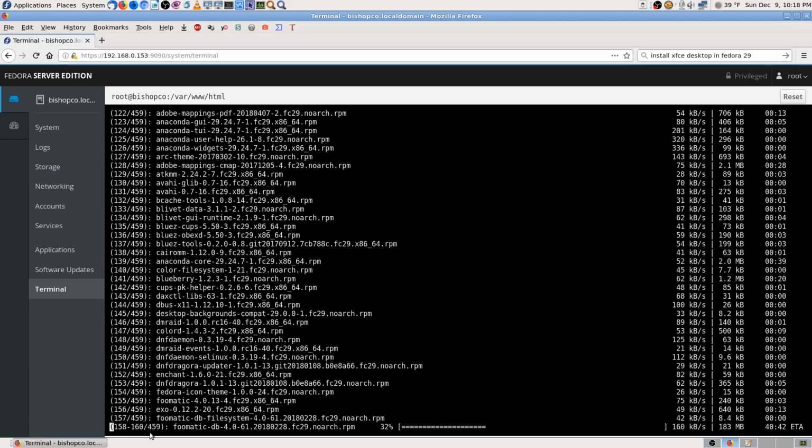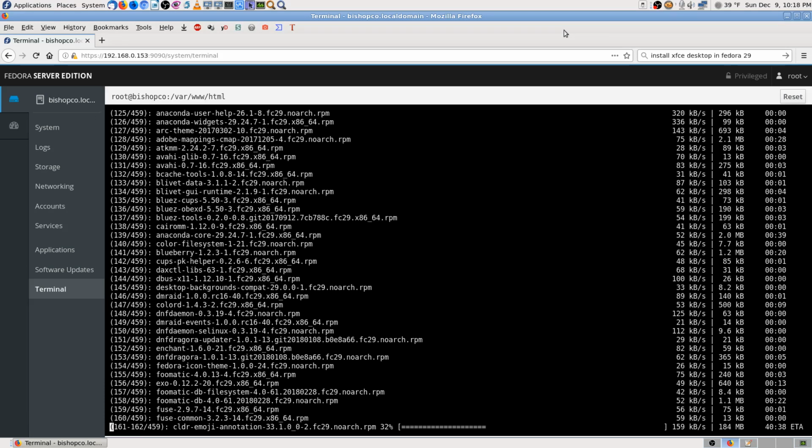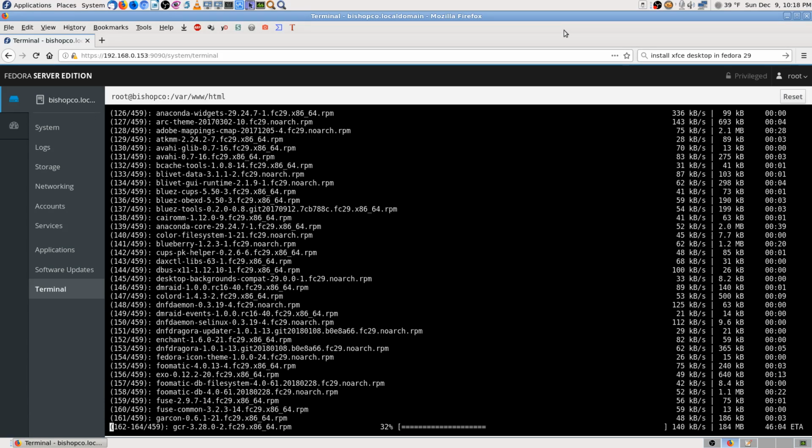158, 160 up, 459. So it's got a ways to go. It's just downloading them right now. And that's not bad. That's pretty quick. It's when you're downloading these tiny little, say, 184, 186 kilobytes, 13 kilobytes, and it's just sitting there. When you've got a 200 megabit download and 10 upload, that just shouldn't happen. And I don't. That's why I'm saying what I'm saying about it.